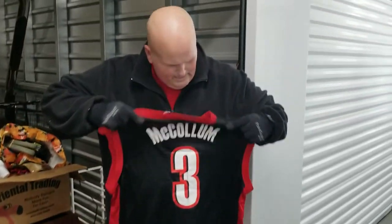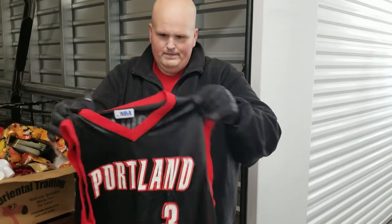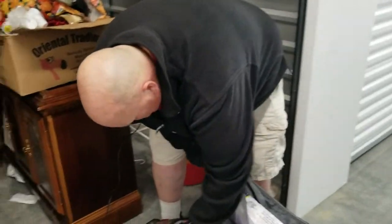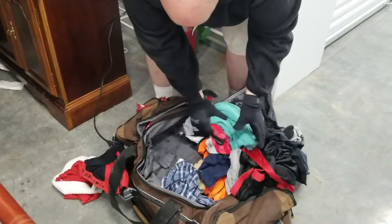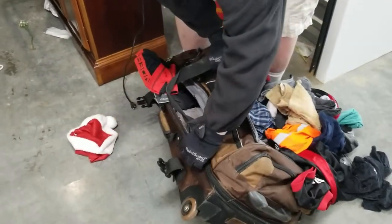Let's check it out. Whose jersey do we got here? Who is that? Old CJ McCollum. But didn't he just leave the place? They just traded him, right? There went the value of that. Well, maybe it got more. I don't know. It smells kind of like, well, let's just say not fresh in here. But I have a feeling Goodwill's going to love our donation.